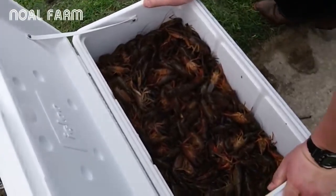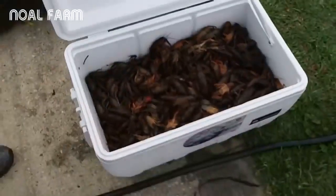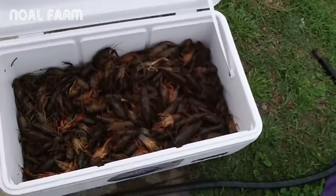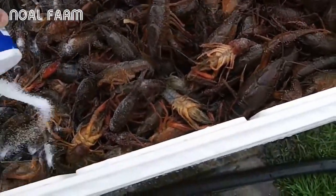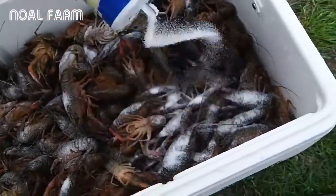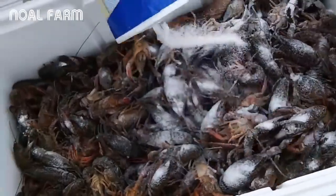All right, Caleb, what we're going to do is we're going to put the purge to them. So go ahead and grab that salt. Go ahead and sprinkle it all over in there. You all know we put salt in here, and this salt, once we clean the outside of the shell, gets all the mud off, because these dudes have been living in a dirty, muddy pond all their life.